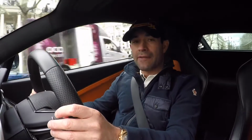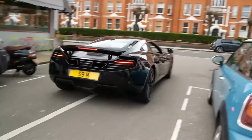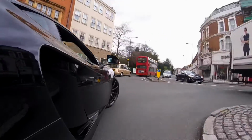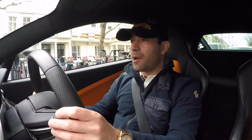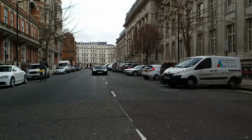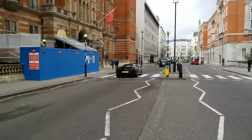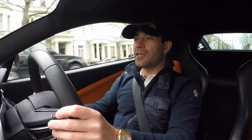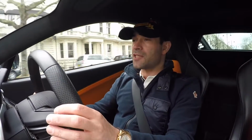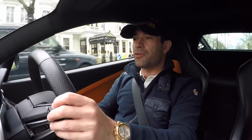Today we're in my McLaren 12C. So why did I buy the McLaren? I actually own a few other cars. I've got two 4 litres. I've got the Ferrari 360 Challenge Stradale, which Mr. See-Through Gas loves so much, and I've got the Porsche 964 Turbo 3.6.